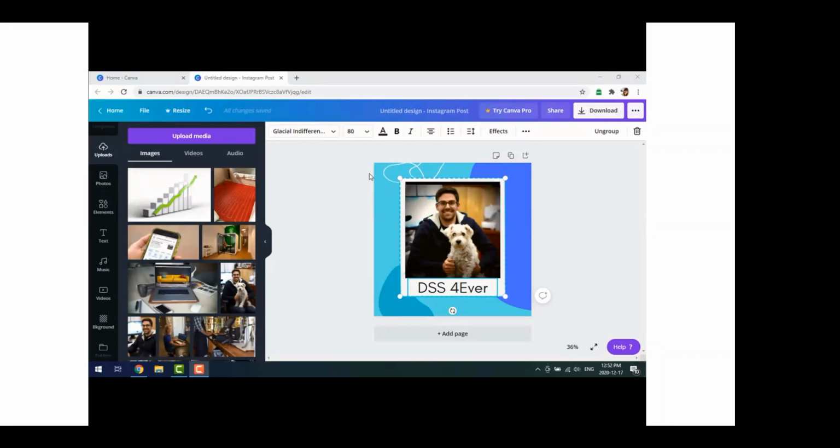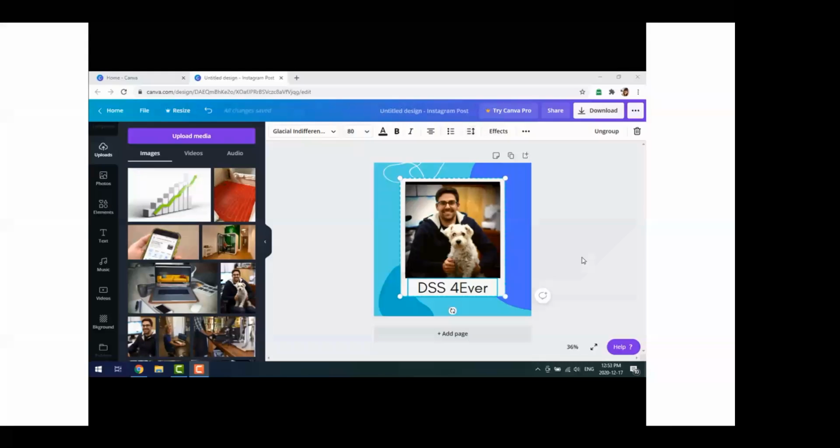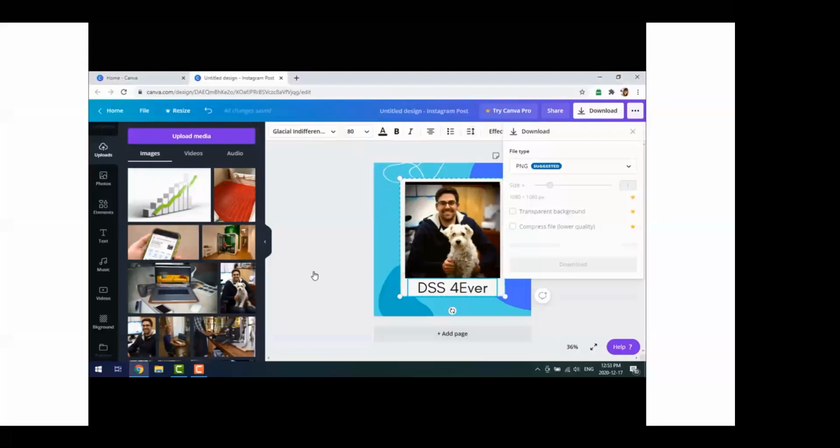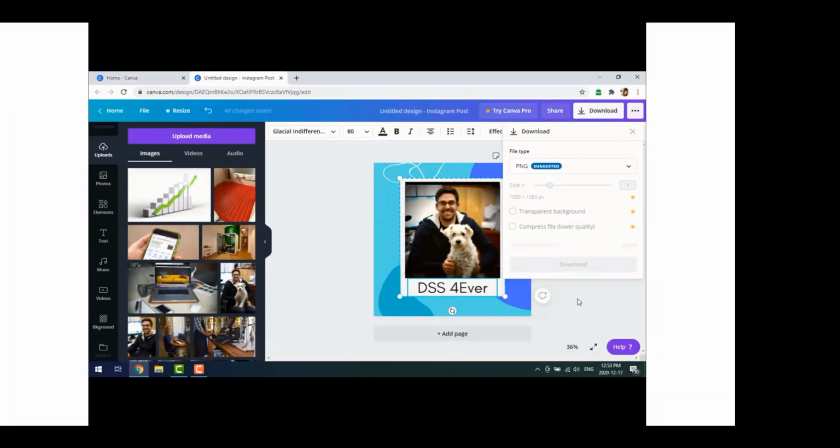So here we go. This is the post that we have created. This is what I'm happy with. I'm like, yep, this is the one for sure. So now all I have to do is download. And I'm sure this is going to go horribly while I'm trying to record, because again, it's just a lot of processing power. But suffice it to say, this window comes up.